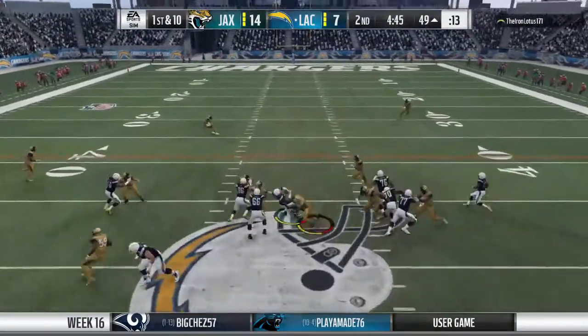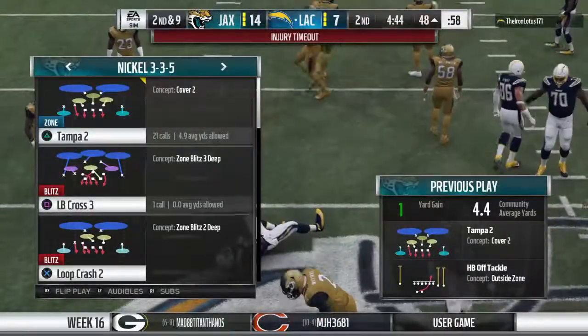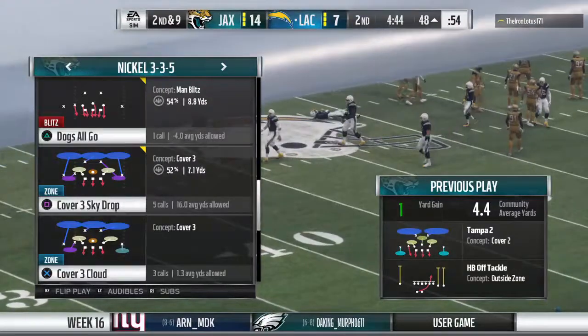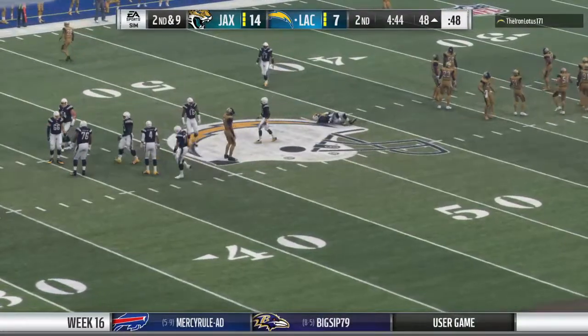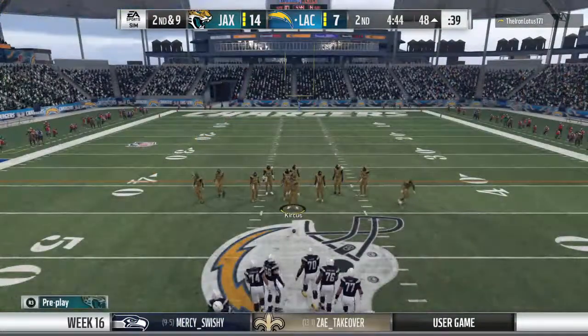They'll run it now out of the gun. And that is what you call a hit stick. Put down to the ground hard. And now time is called as we've got an injured Charger down there on the field. Not something you want to see in Week 16 or any week, really. We'll be right back. 2nd down, 9 yards to go.